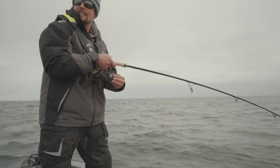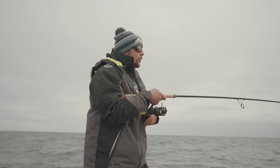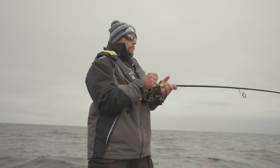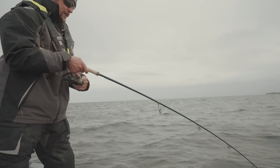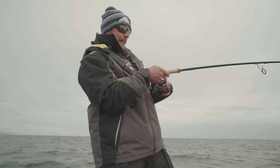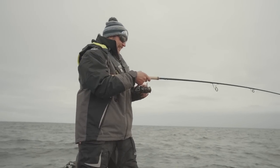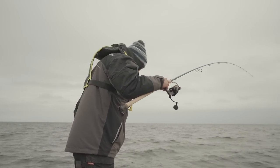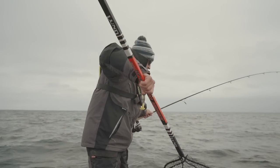This is just crazy conditions out here, man. You'd swear it was like January. Like there's still snow on the shore. I mean, it's literally snowflakes coming down. It's bitterly cold. And we're out here in the boat, hooked up to, I don't know what's going on here. This is a big fish, I think. It's heavy. Yeah, it's not a bad fish. That's a cool one there, man. You can dip into the net here.